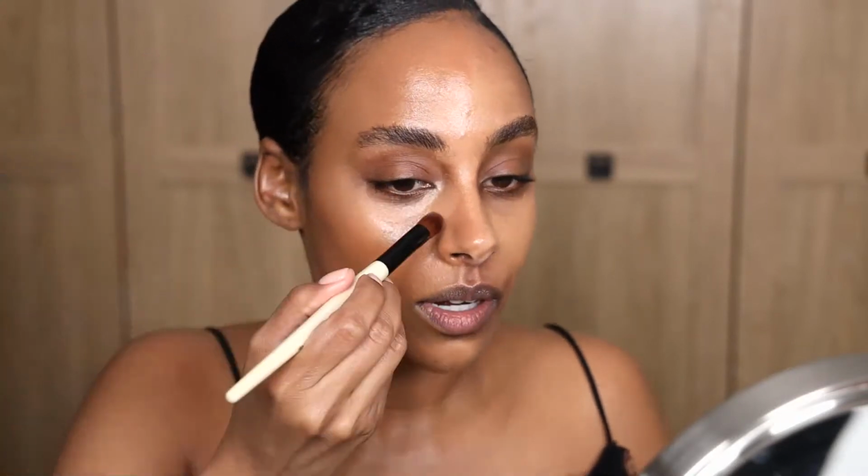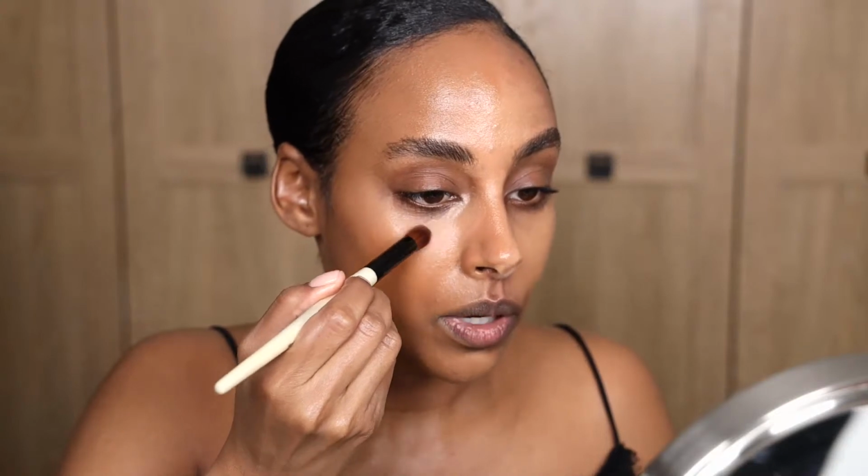You see how this almost just disappeared just with that corrector? That's pretty amazing, right? Okay. I'm going to take this. We're going to get into this brow pencil in a little bit, but I just want to comb up my brow hair because it looks better. All right. Cool? All right. So we're going to take this and just keep patting it on underneath.